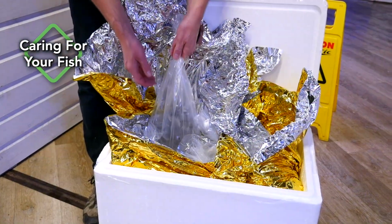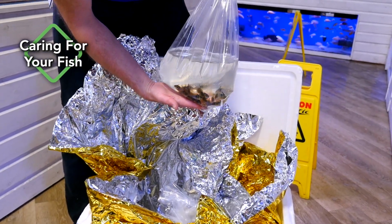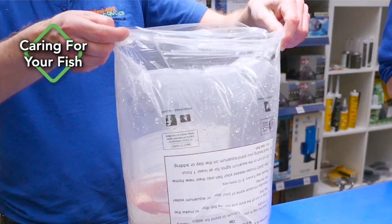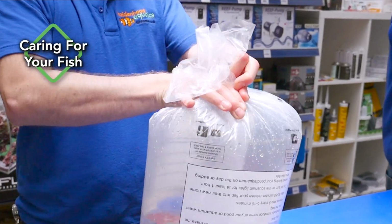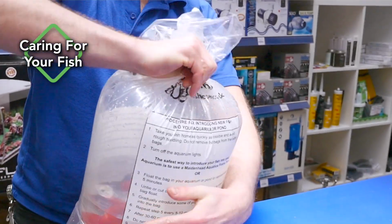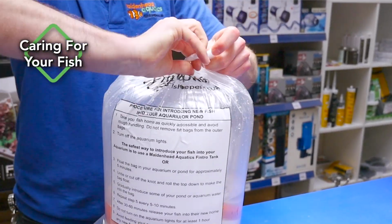Well-packed fish are excellent travellers that may already have come halfway around the world, but the less time they spend in transit the better. If your journey home will take an hour or more, let the staff know, and they'll be able to help ensure that things go as smoothly as possible. Make sure you follow the unpacking instructions printed on the fish bag when introducing them to your aquarium.